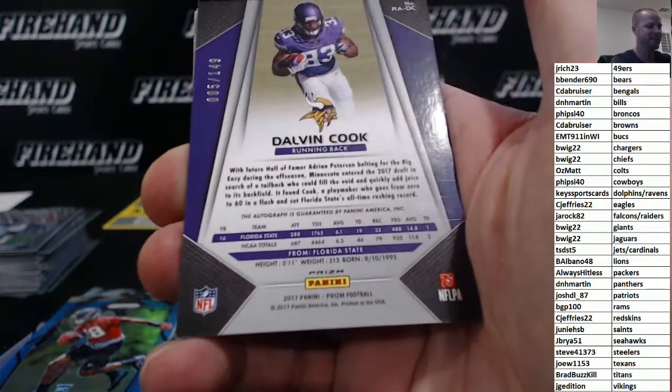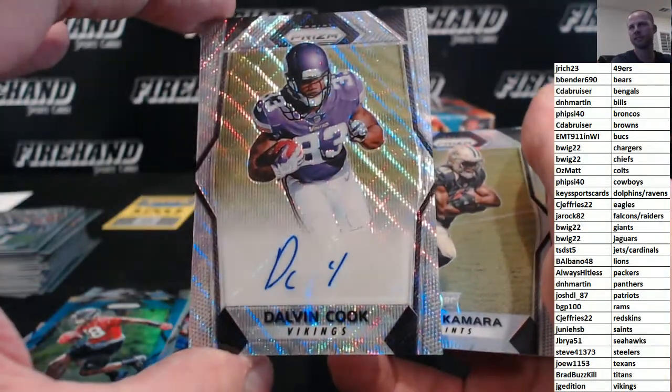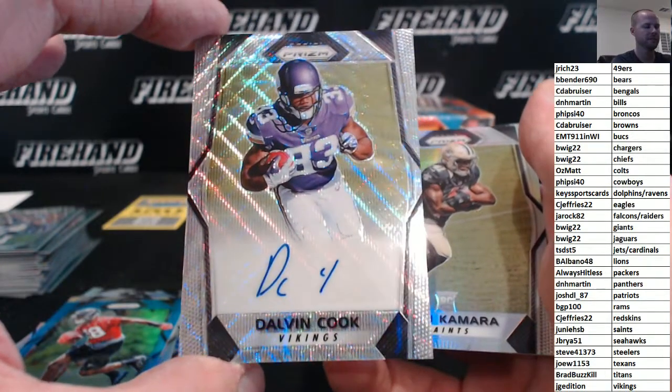Dalvin Cook to 149. Wave auto for the Vikings. JG edition.